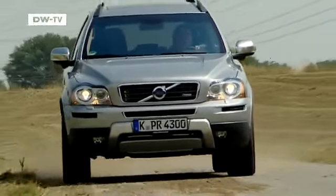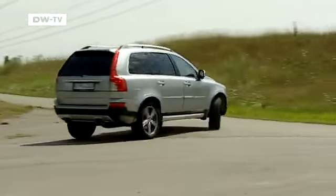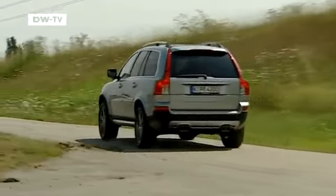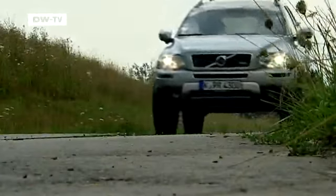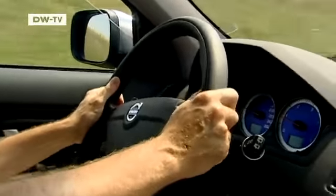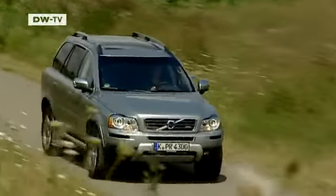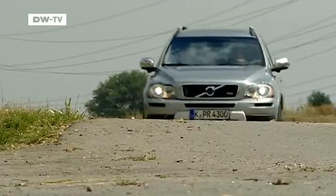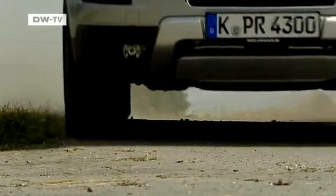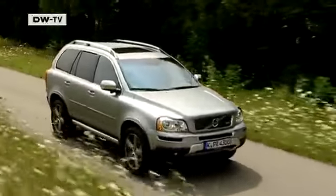The XC90 is the biggest thing Volvo has to offer. It's popular with drivers because it gives them a good overview in traffic. And the SUV offers lots of room for passengers and cargo. Though few people use the XC90 as an off-roader, in Europe it's only been available with all-wheel drive. But that will change next year when a smaller diesel version featuring front-wheel drive comes onto the market.